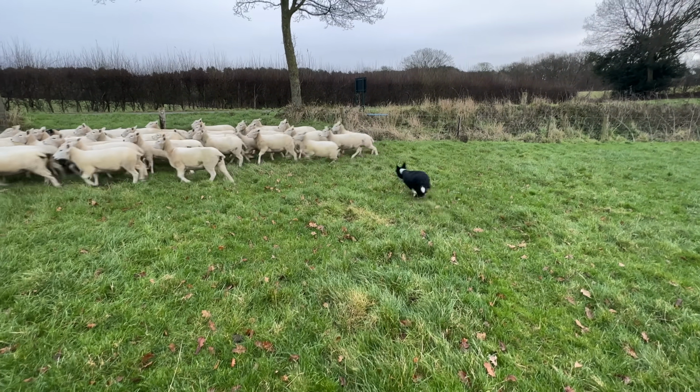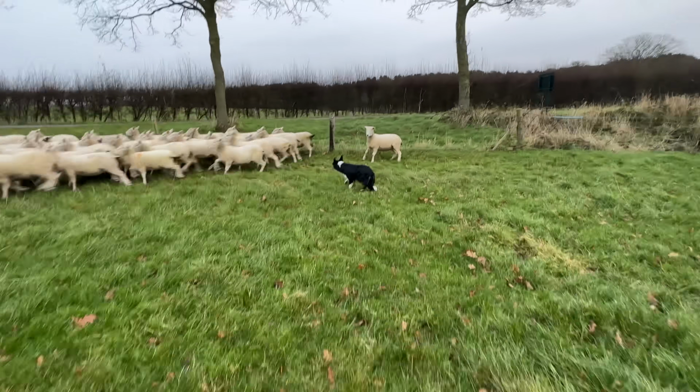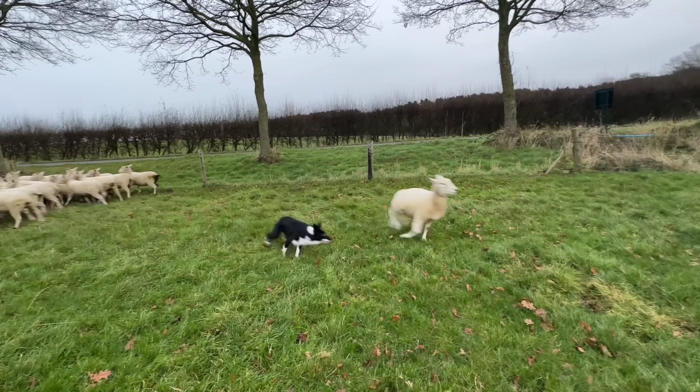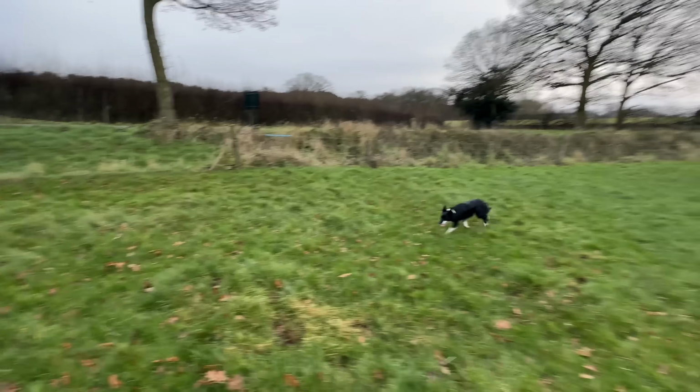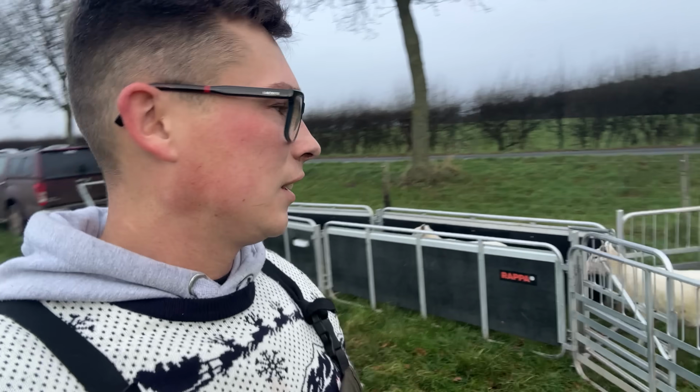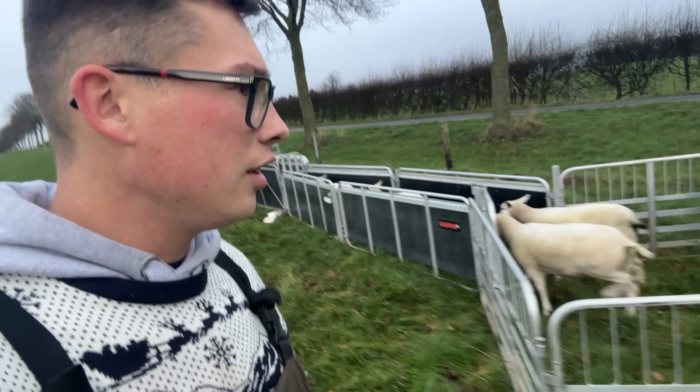And again. Good girl. And again, look back. Josie, not too hard. Steady up, steady, steady. And just like that, that is the ewe lambs in.